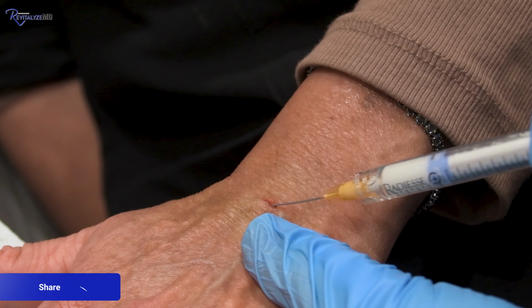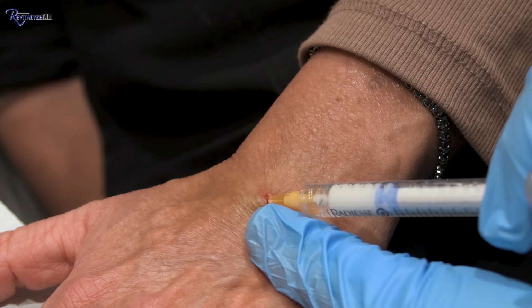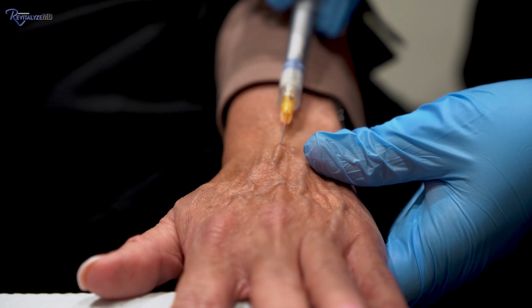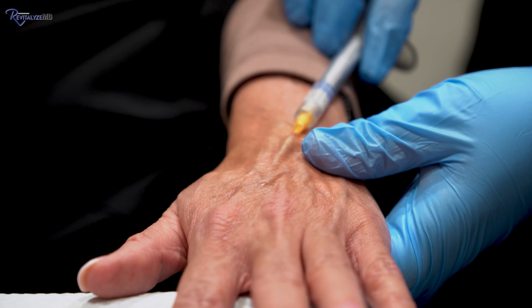We start off with a certain amount of volume and then readdress and see if there's anything else that needs to be added. Laser treatments are another thing that can be added to this. We can lift pigment from those age spots, and that's something we include in our hand treatments: IPL that's going to lift some pigment.